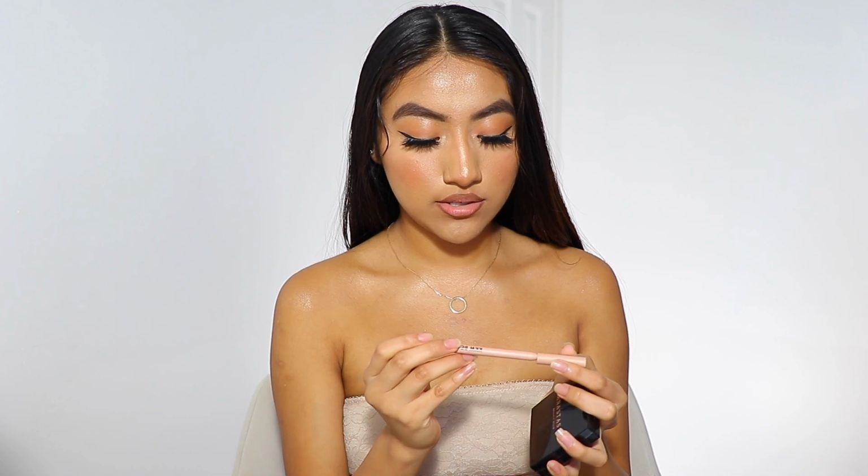I actually usually do like to use darker colors, especially because I feel like it makes your lips look bigger if you line them with a darker color and then you blend it out with a lighter lipstick or lip color. So as you guys can see, this is obviously the darkest of the three. This is Nude 2.5 again.